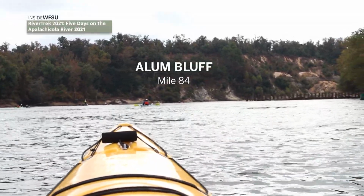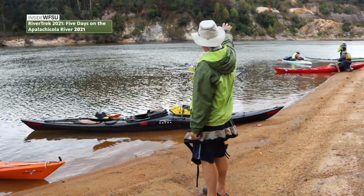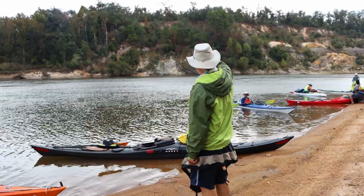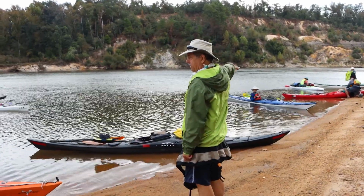So this is the largest outcropping in Florida, a little over 100 feet above the water at this water level. And there's different geological layers, about 4 different ones here.